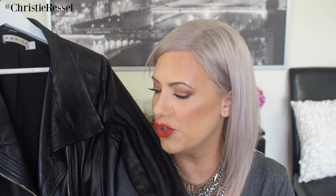Do again what makes you feel most comfortable. Now, another fall essential that again is also a wardrobe staple and comes around every year is a leather jacket.